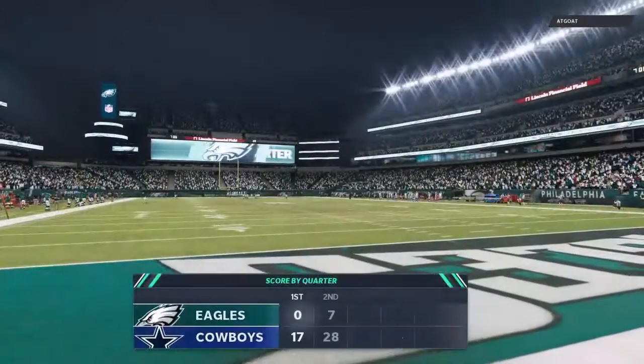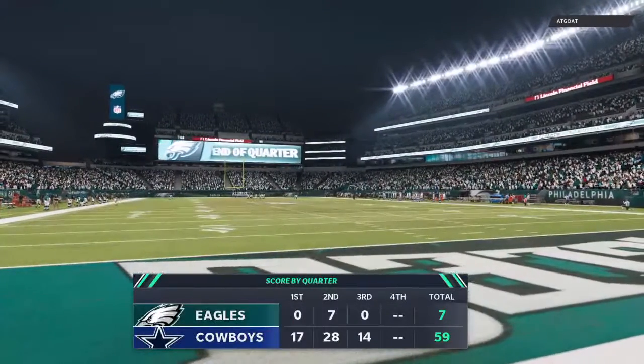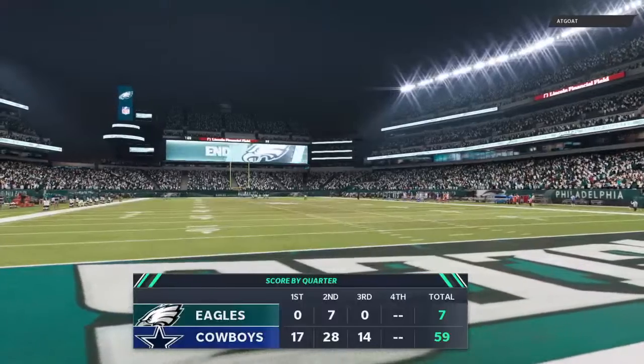One quarter remains here on a Sunday night. You're watching the NFL on EA Sports. Eagles 7.